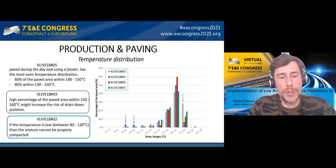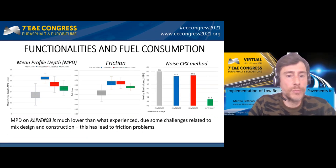When considering construction number 3 and 2, we can see with regard to the first that a relatively high percent of the surface was paved within 150 and 160 degrees C. And this, given the properties of the mix, might lead to a higher risk of drain down problems. When instead we looked at construction number 2, we saw that there was a relatively high percent of the area that was paved at low temperature, and this might also give problems in achieving the desired density.